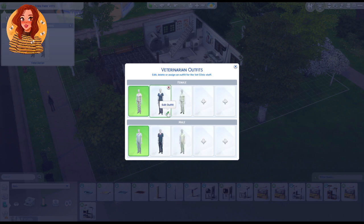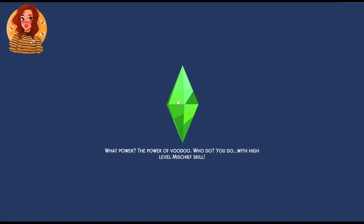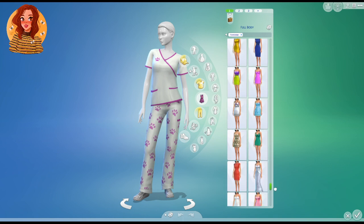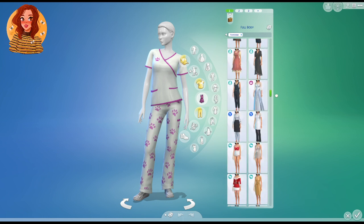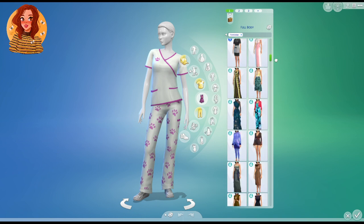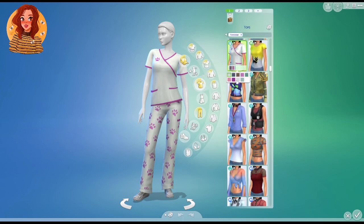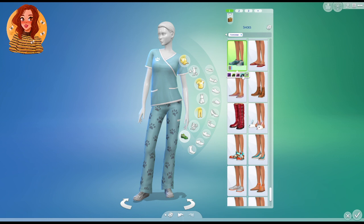Oh, we can design their little vet outfits. Wait, let's see if we're going to create a sim. Do you know, I really don't think I've ever created a vets. All of this seems so new to me, and I've had the cats and dogs kit for years. Right, where's the little vet onesie? I think I'm going to go with the blue, as we've gone very blue themed, haven't we, on the rest of it.